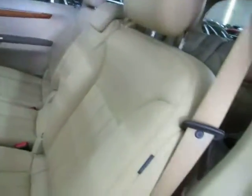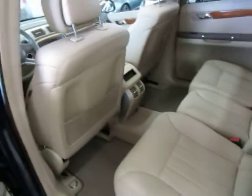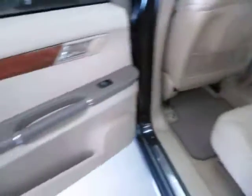Back here, by the way, you got seat side airbags on the middle row seat also. And this is a 7-passenger vehicle, 2 in the front, 3 in the center, and 2 more in the rear for a total of 7. These buttons here are to indicate to you that in here you have anchors for your baby car seat, so you can put your baby car seat on either one of the 2 outer positions.